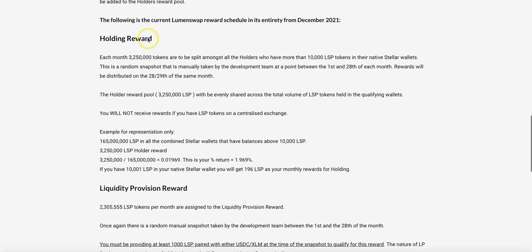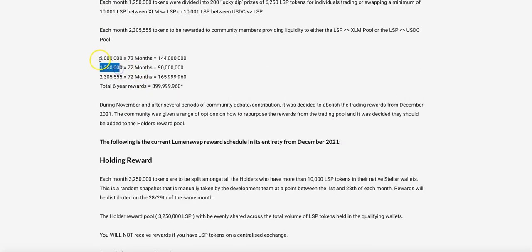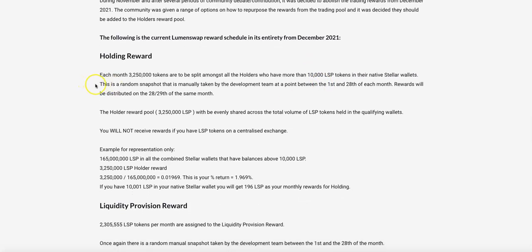Holding reward. Now we have the 3.25 million. So that's the 2 million plus the 1.25. This one and this one added together is now giving us this 3.250 million tokens to be split amongst all the holders, the diamond hands, who have more than 10,000 LSP tokens in their native Stellar wallets. Again, highlighting the more than there. More than 10,000. Don't have 10,000 on the knuckle, have 10,001 or 10,005 or whatever you want to do. This is a random snapshot, and it's manually taken by the development team at a point between the 1st and the 28th of each month.